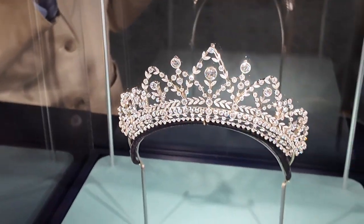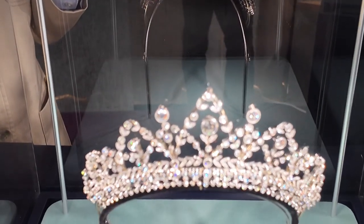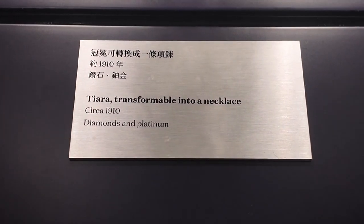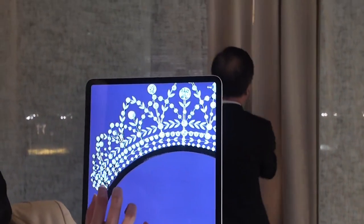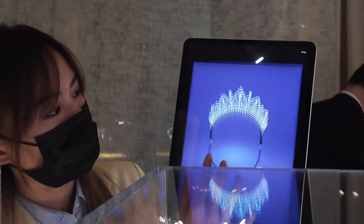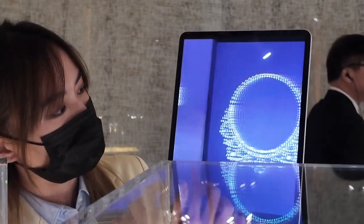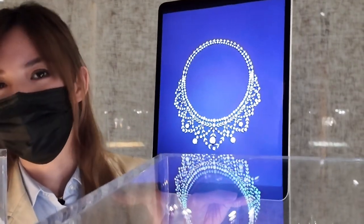Okay, and so in here we have the last piece from the 19th century. And this one you can see there are 4 chains of diamonds in here, right? And you can see here's a clip, and if you take this clip off, so these 2 chains of diamonds come out, and then you put it at the back, so it would make it a necklace.